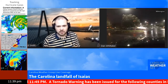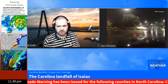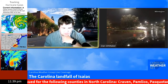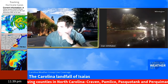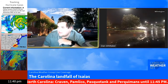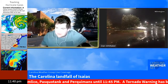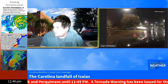Getting some reports of trees down in Horry County as we're starting to see the backside of the wind blow through. Just getting some reports out of the Briarcliff Acres area, in the northern part towards North Myrtle. So be mindful of that. Now that the center has made landfall, it doesn't mean we're not going to see winds on the backside of this. At times they can be quite gusty and create damage. So just be mindful of that as well.